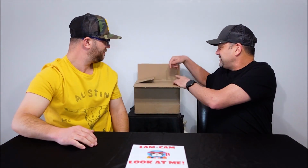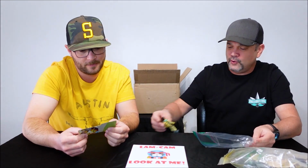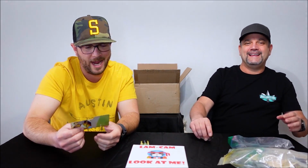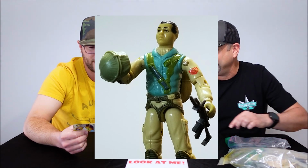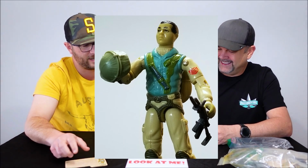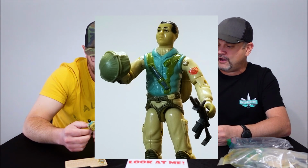I'm going to pull this next one out here on top. What's in the bag? So we actually have a file card for this guy. I'll pop this over to DB. Who do we have? This is a helicopter assault trooper, codename Airborne. And looks like he's from Navajo Reservation, Arizona. So he's a Native American action figure right there. That's Airborne. How awesome is that?